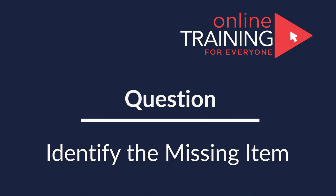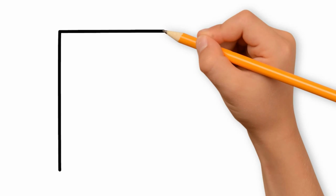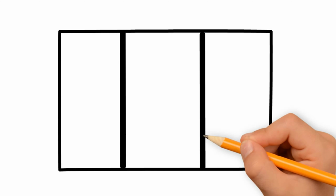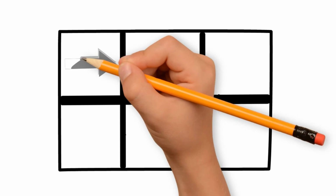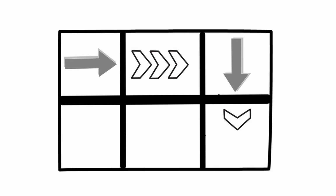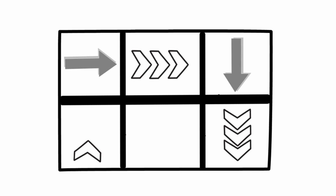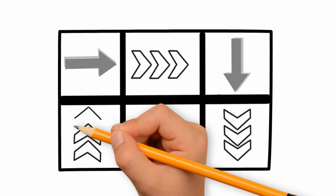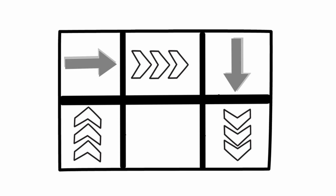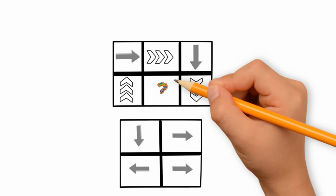I'm excited to share with you a cool question, which is easy to understand, but which doesn't have an obvious answer. You're presented with a 2x3 matrix. This matrix has arrows inside. There are 2 types of arrows: solid arrows, and arrows that consist of 3 different shapes. There are 6 possible spaces in the 2x3 matrix. 5 shapes are present, and 1 shape is missing. You're presented with 4 different choices to identify the missing shape, which is highlighted by the question mark.